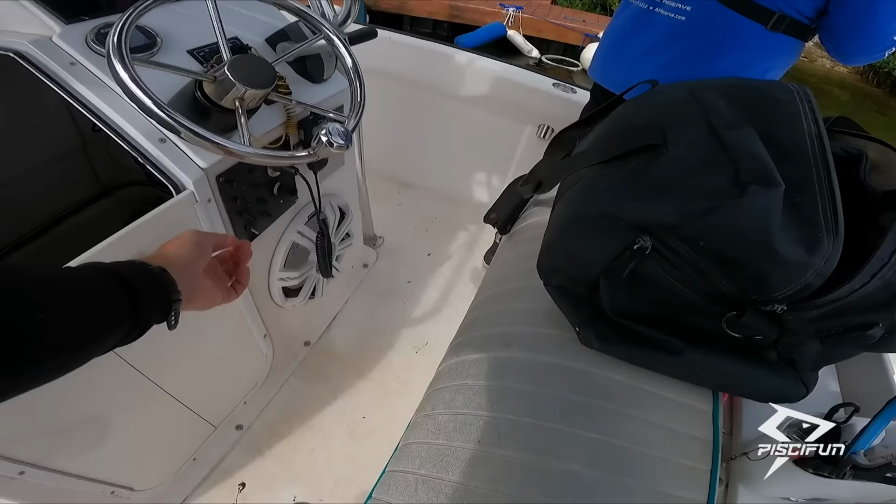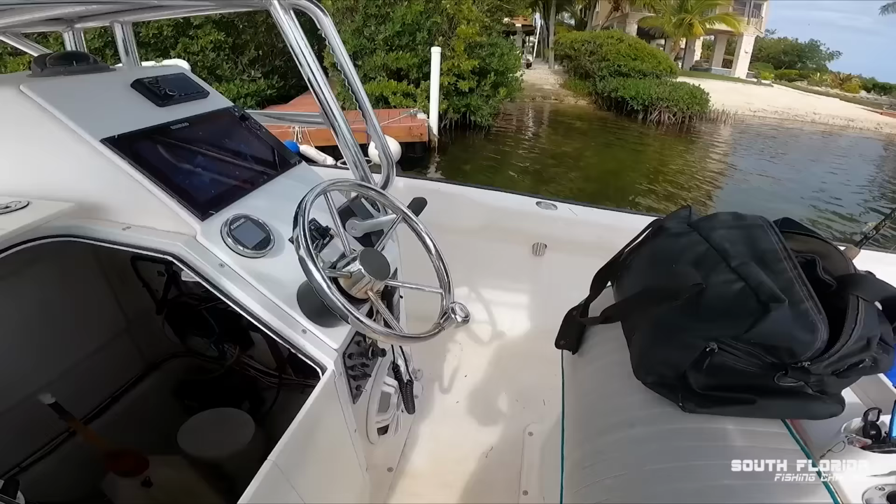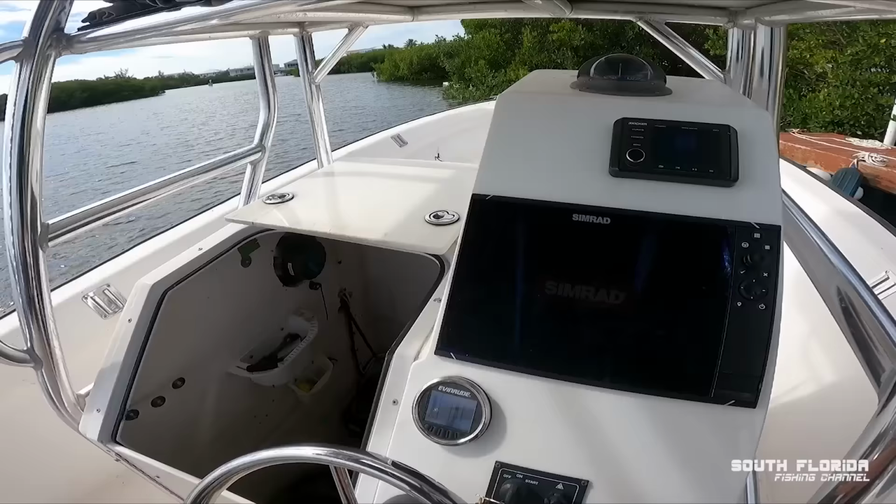There's another one of those ugly looking things. Let me get that out of there. Oh yeah, there's a jellyfish in there. We're the professional fishermen that have jellyfish in our live well. No one's got anything on us, Dan.